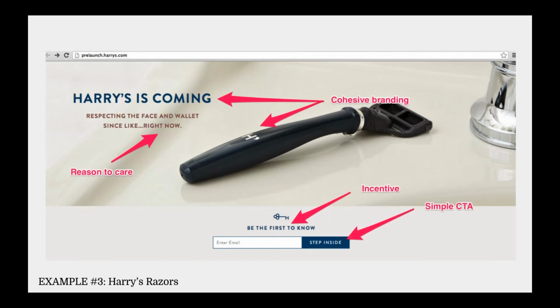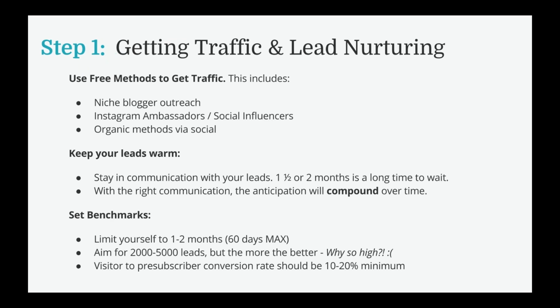So if you end up with 1,000 emails, you've still got a good amount of people. That's not like a benchmark that you have to hit. If you don't hit 2,000 emails, it doesn't mean that you're going to fail. It just means that you're going to have a smaller launch than you would otherwise have. And we'll talk about conversion rates of these numbers down the line too.